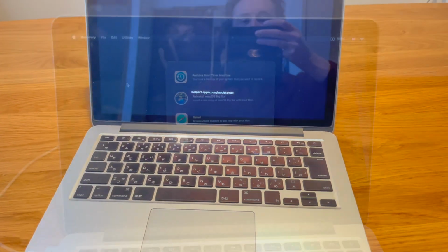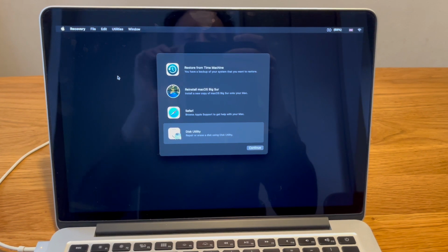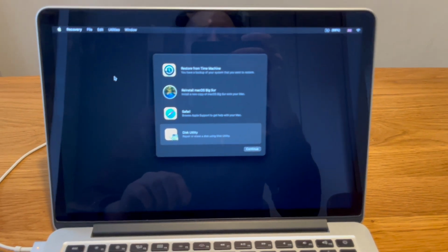So I am going to put this computer into internet recovery, have a look in there and see what is going on. So I'll be right back once that has loaded up. All right, so we're into internet recovery here. It took about 3-4 minutes to load this up.